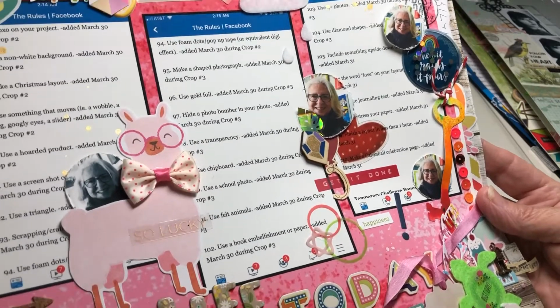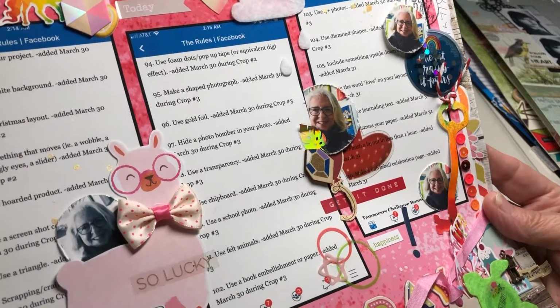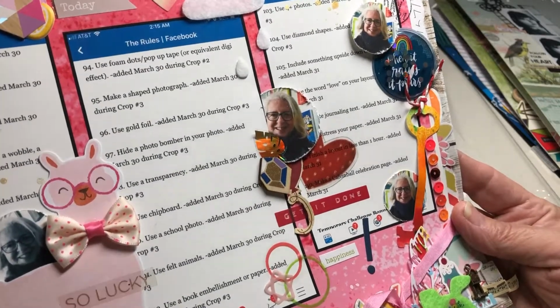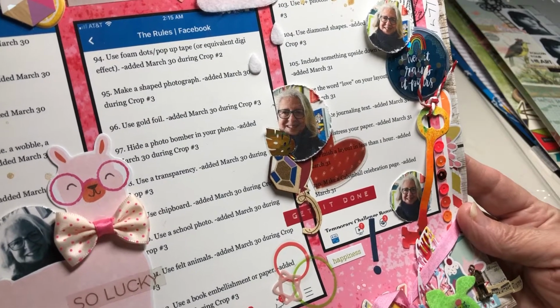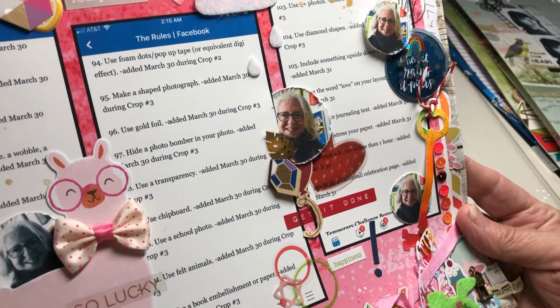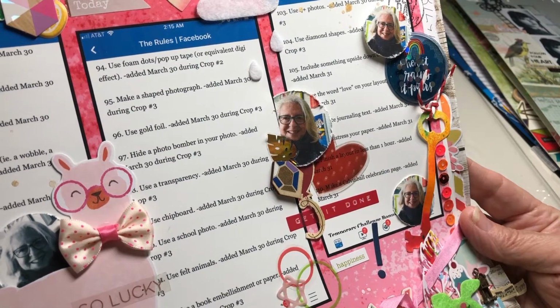Now this one, which I've saved to last, was not the last layout I did. It was the first layout I did on the last day. And just a little backstory, the night before the last day, or the day before, we had 2 live crops with other Calvinball participants.